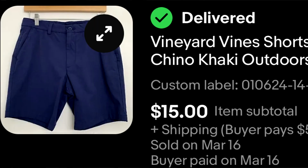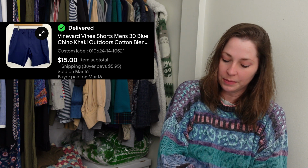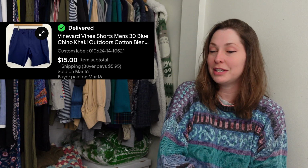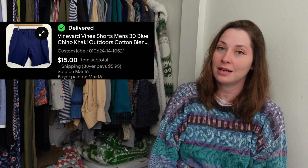This is another bins find. This is Vineyard Vines, and they were a size 30. Another one I offered up on Whatnot that didn't sell on Whatnot, but sold when I put it up on eBay for $15, and the buyer paid for shipping. Again, I have less than $1 into this because I got it at the bins.